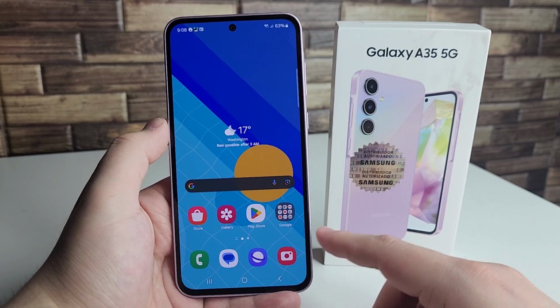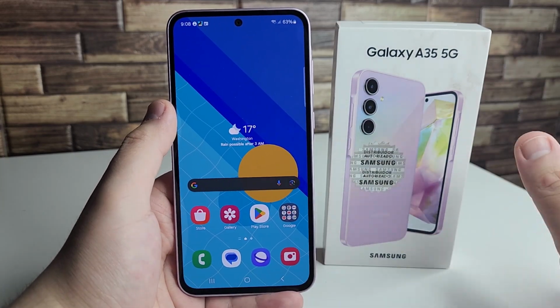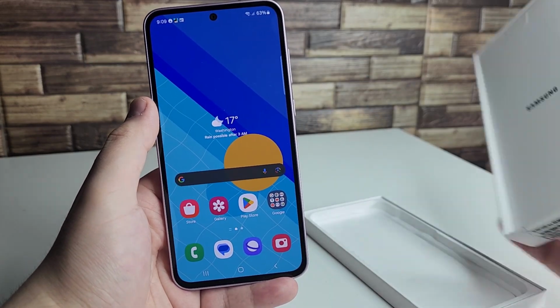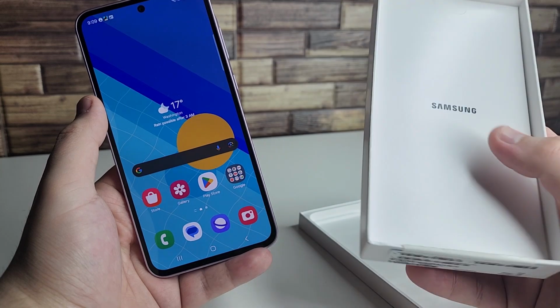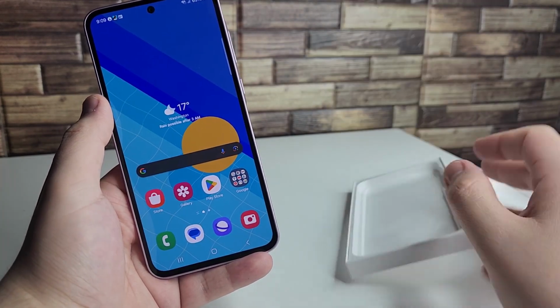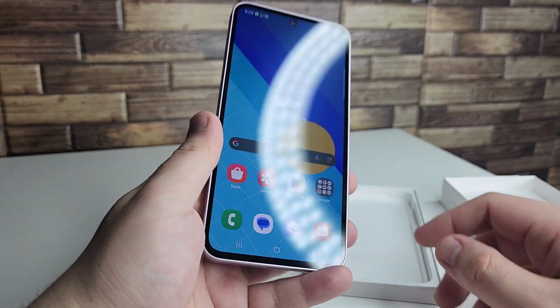And the last thing that I don't like about this device, I know this isn't 10 reasons, it's more like 7 or 8, but there's no charger in the box. And as you guys know, Samsung has been doing this lately. Absolutely no charger in the box. We got our manual guide, safety and warranty regulation, our SIM card ejector tool, and of course your phone. There's no charger inside this box.